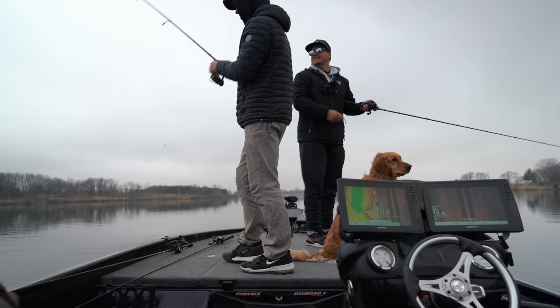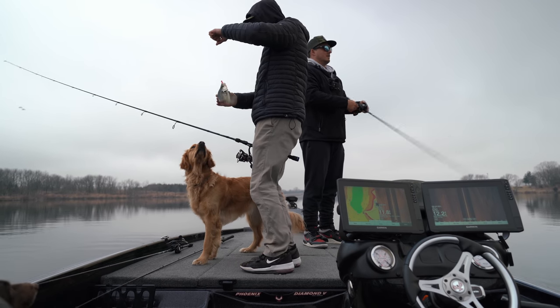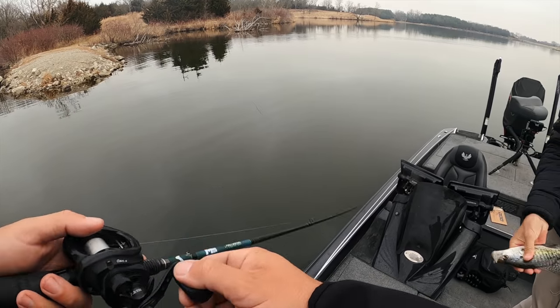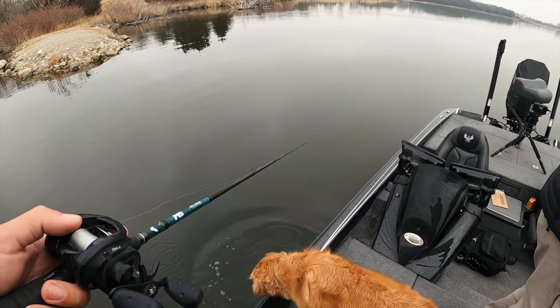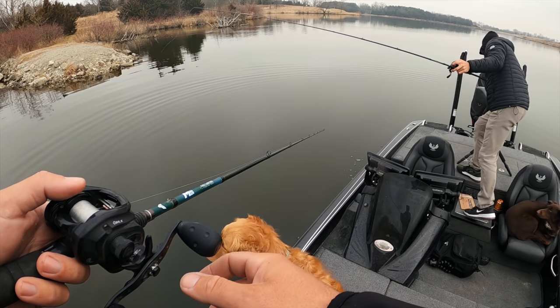Just wait. Hold on. Wait. Oh no. Is that a better one? Nope. Don't die. Cole snagged one. What do you know? Right in the lip. Working my jerk bait here. Now I will pick the jerk bait back up. Now you can go back.